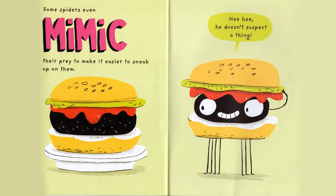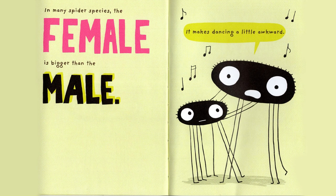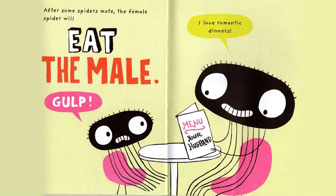In many spider species, the female is bigger than the male. It makes dancing a little awkward. After some spiders mate, the female spider will eat the male. I love romantic dinners!